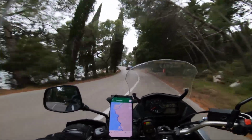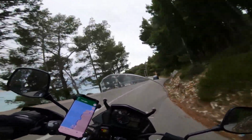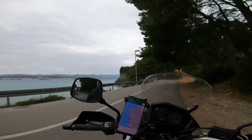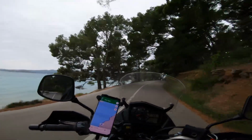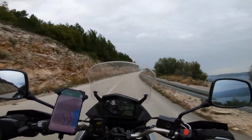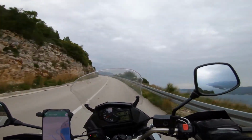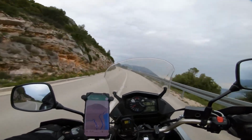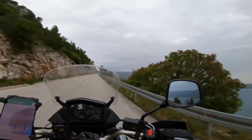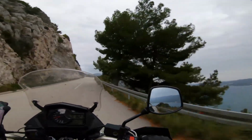So, 16 kilometers, 17 minutes according to the sat-nav, and we should see beautiful landscapes at the farthest point of the Pelješac peninsula. Beautiful view from here on the island Korčula. I'm roughly 8 kilometers, around 8 to 10 minutes from Lovište. So yeah, that down there is Korčula.